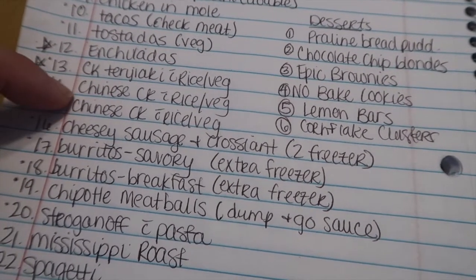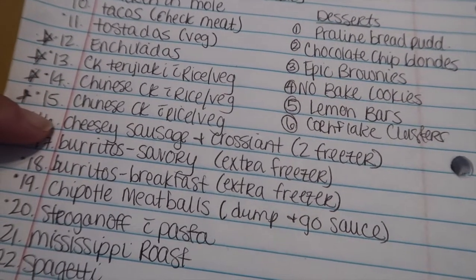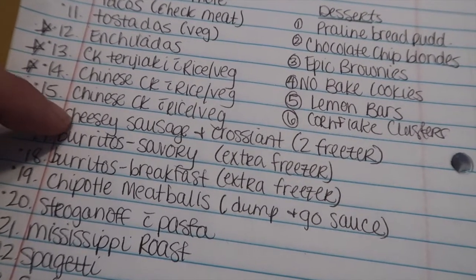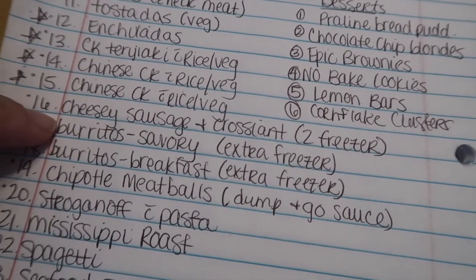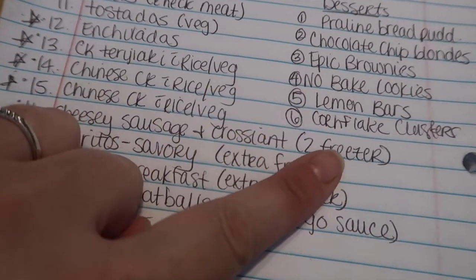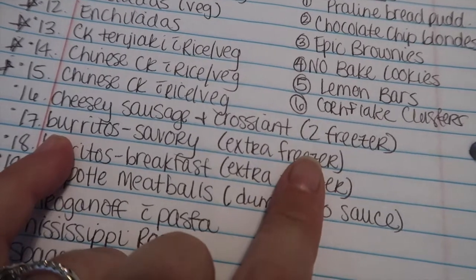So we're just gonna see if we like them. So I'm gonna do 2 of them on these different nights. This is something I have to make, and I'm gonna prep this out someday this week. It's the croissants I had, but it's cheesy sausage and cheese croissants. It'll make a pan of it, and then I said freeze 2. I bought enough, I think, to make 4 total.